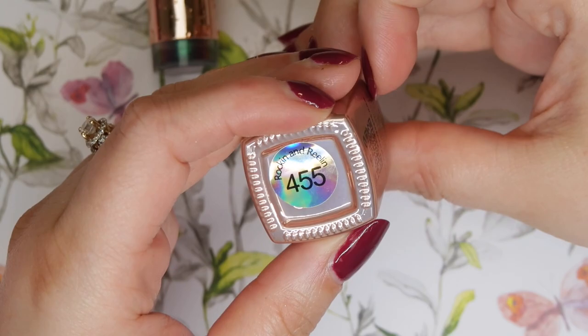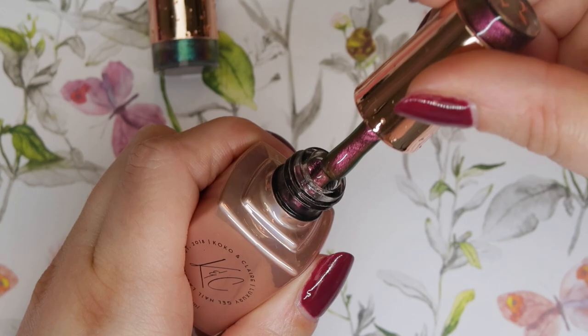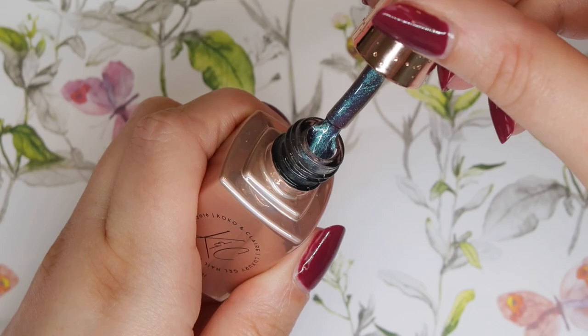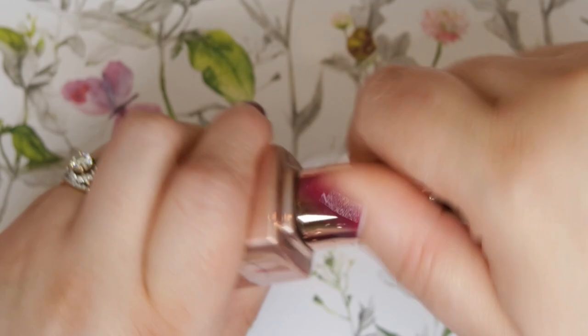This is 455. This is called Rockin' and Reelin'. This one has a really nice pink look to it. And then depending on how the light hits it, it does kind of look green as well. And then the last one is 456, and this one is called Giddy Up. And this one has a nice green purple look to it too. Really great options from KoKo and Claire there.